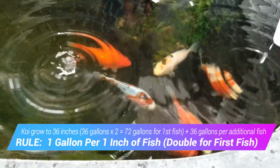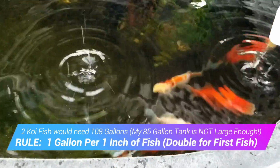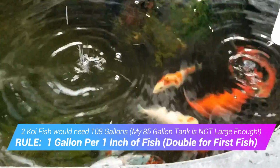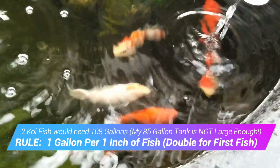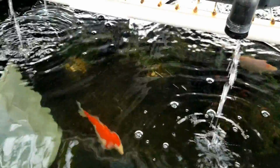Your second fish, another 36 gallons. I mean, you just start multiplying that out, and you need a 200, 300 gallon tank to have several koi. So that's why I chose goldfish in this system. And so that's how I also keep from overstocking the tank, as I not only consider the temperature that they need, but also the size and how many I can actually grow in my tank.